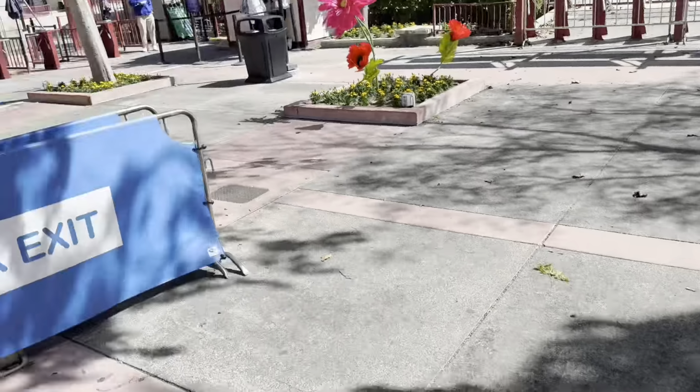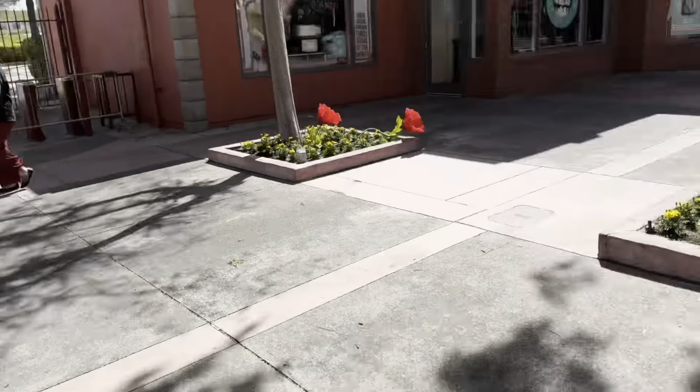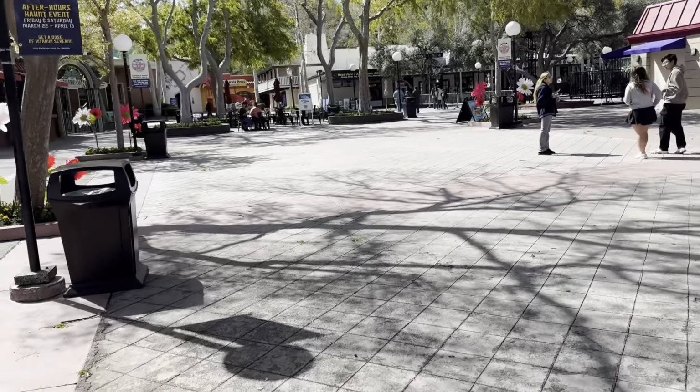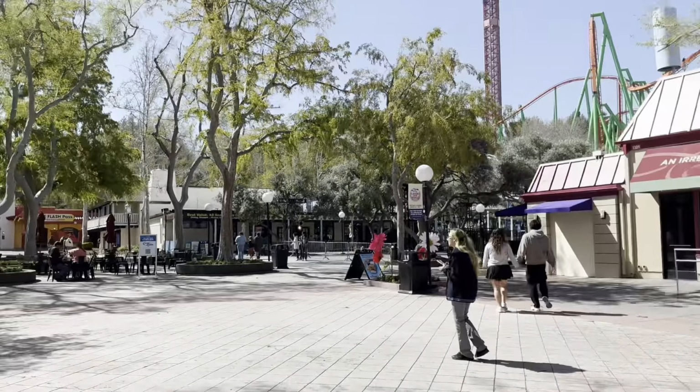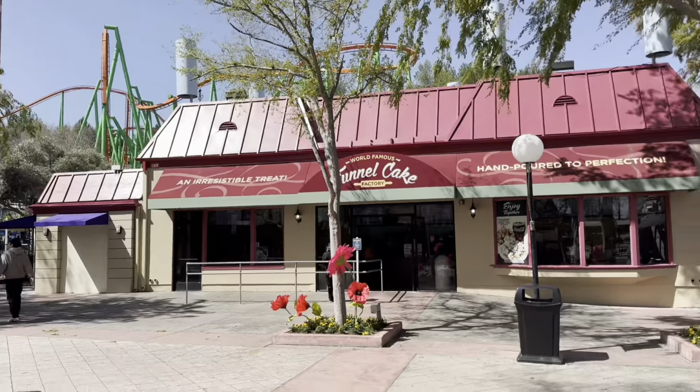I'm just going to show you a bit of the scenery. So they have these flowers right here. They look pretty beautiful. Just got in the entrance, and I'm waiting for my dad and brother to get in because I have the Diamond Pass. It's a pretty quiet day today.